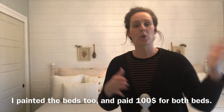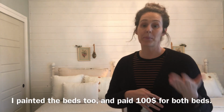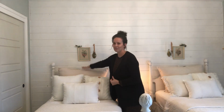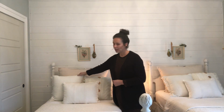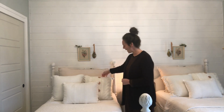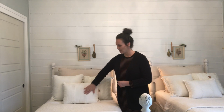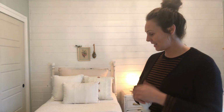There's one little spot on this one, but it's towards the edge of the bed that hangs towards the ground, so you don't even see it. They're literally in perfect condition. So the pillows I got from Target, and it's just a plain cream. I think the brand is Casa Luna. This is Magnolia, which is a plain cream Magnolia with the big plain buttons, and then Magnolia too. So, and then yeah, this is pretty much it.